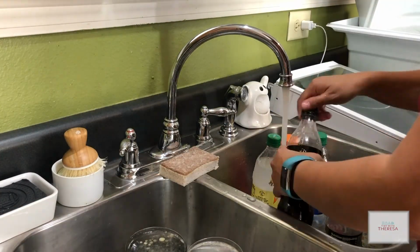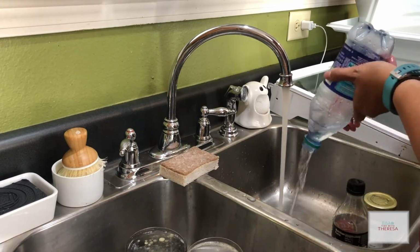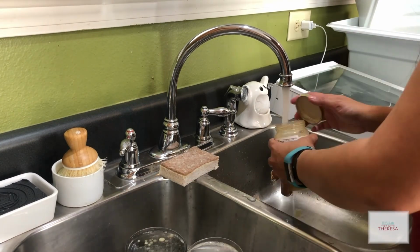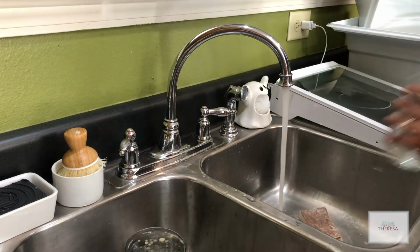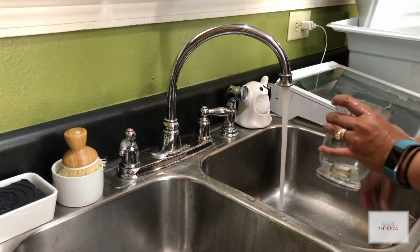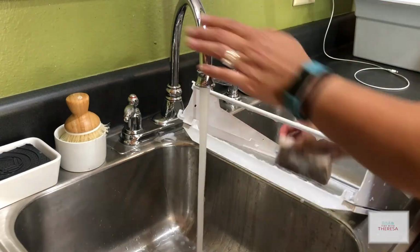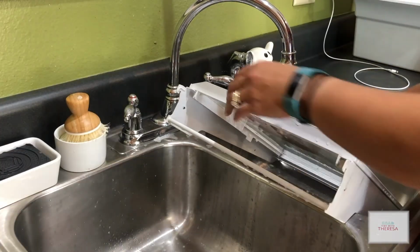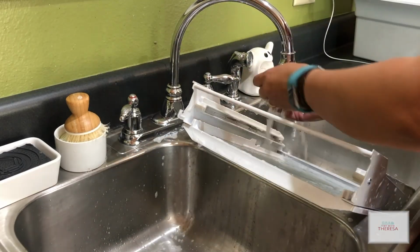So we are recyclers here, so I'm dumping these out and then we're going to wash them out and put them in our recycle bin. And now I'm going to scrub down all of the shelves and bins that are part of the refrigerator and get them all nice and clean.